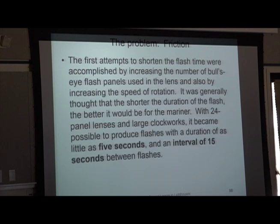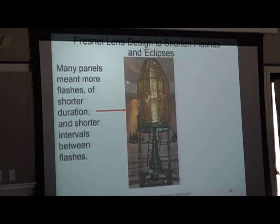We needed something better. And so one solution people came up with was to install a bunch of those bullseye panels around the lens so you wouldn't have to rotate it quite as fast. With one lens that had 24 bullseye panels, you could have a much, much faster flash and speed of rotation relative to what was prior. You can see here, this had many, many bullseye panels. And that was a very complicated building process.